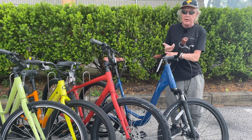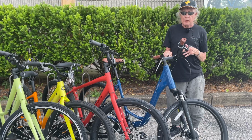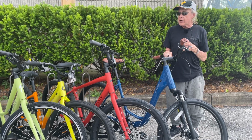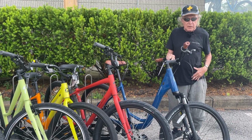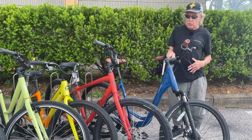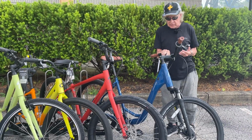This is great for riding around the city, stopping, getting an ice cream, getting a beer, whatever you're gonna do, riding with your kids. You can get a workout on this bike, but you are sitting very, very upright, so you're really gonna be using mostly your legs, not engaging your core too much, but a great first bike if you're just getting back into cycling.